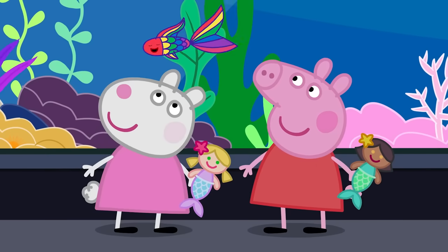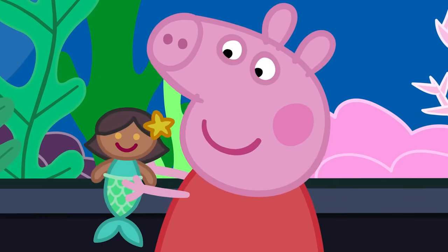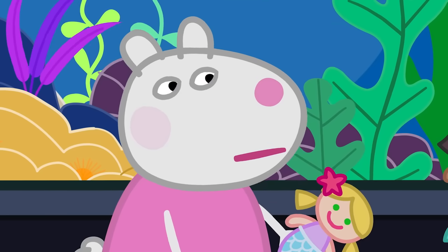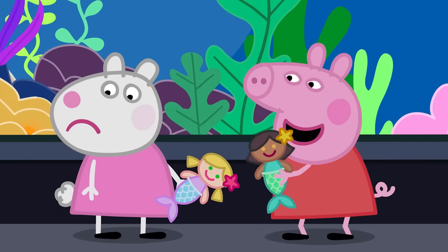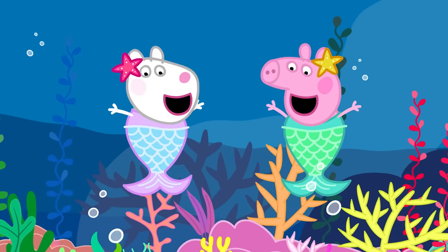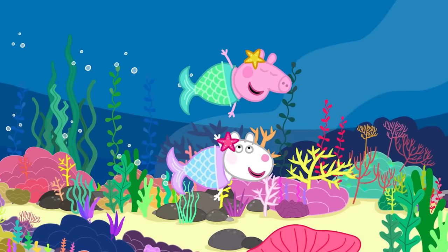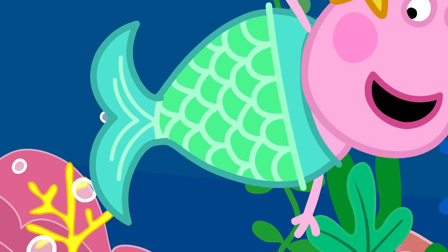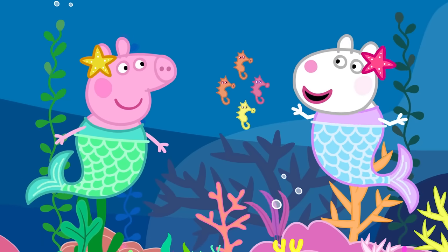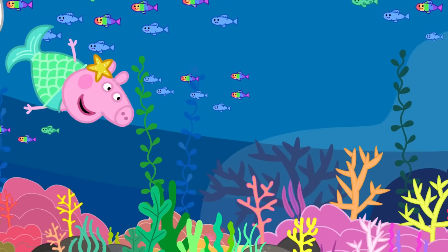Wow! I wish I had a rainbow tail. Let's be mermaids, Susie! But we don't have mermaid tails. But we can pretend! Hooray! Peppa and Susie are pretending they are mermaids with long, lovely tails. Hello, seahorses! We can swim around just like you! Whee! Whee!